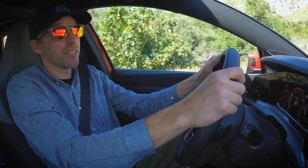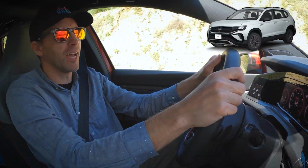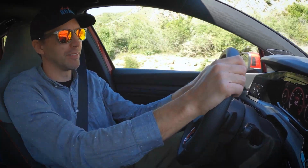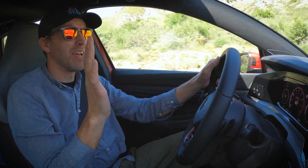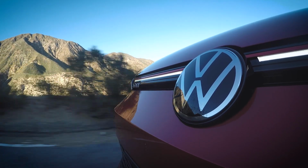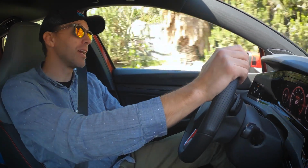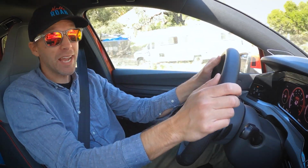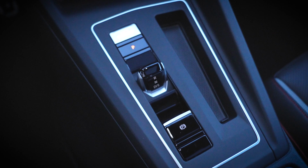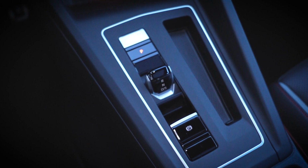So I wouldn't be surprised at some point if Volkswagen just discontinued this and offered a Taos GTI or a Tiguan GTI, which I wouldn't be too thrilled about, but it seems like that's where we're headed. So I think we should all be thankful that Volkswagen still makes and sells this. I'm also thankful that you can still get a manual transmission in a GTI. It seems like those are becoming a thing of the past as well. But I actually opted for the 7-speed DSG, the dual clutch transmission. Wanted to see what it was like on a canyon road, and because a lot of people will opt for that because it's easier around town.